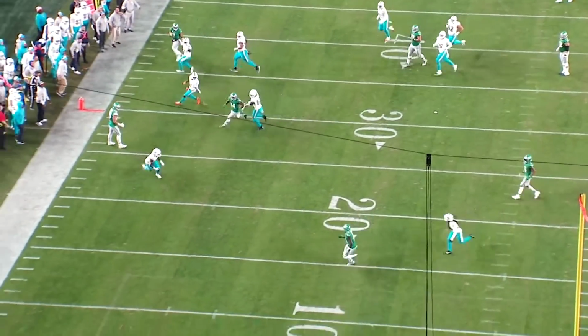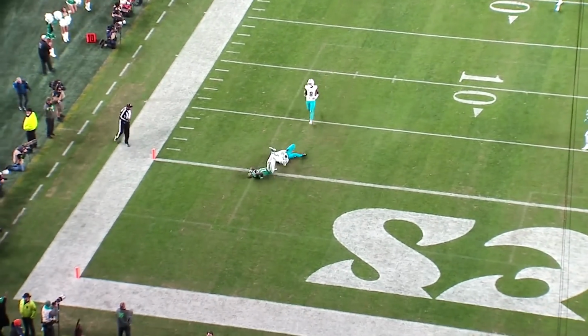So there you have it. 5 plays that helped explain why the Eagles were able to get this big win on Sunday night.